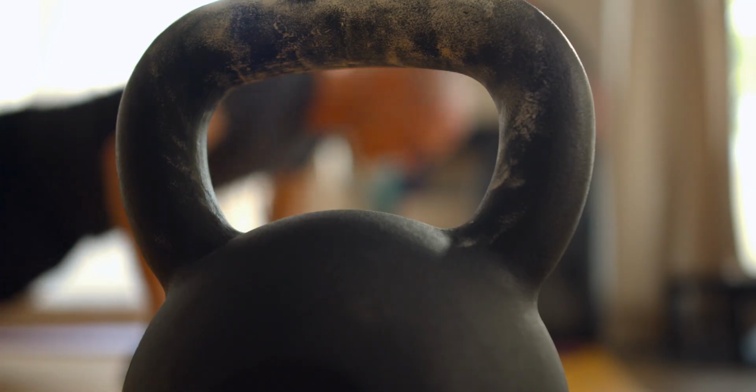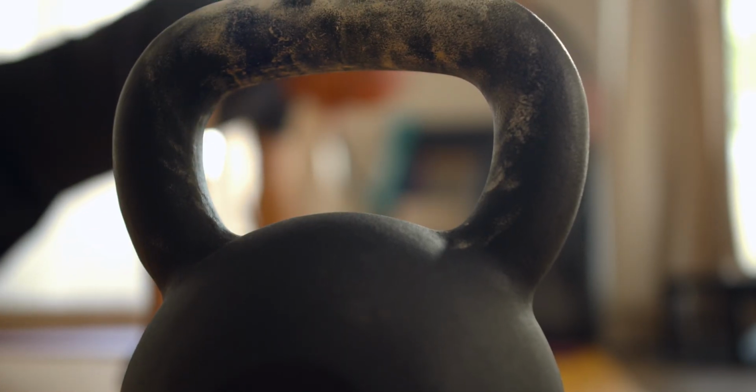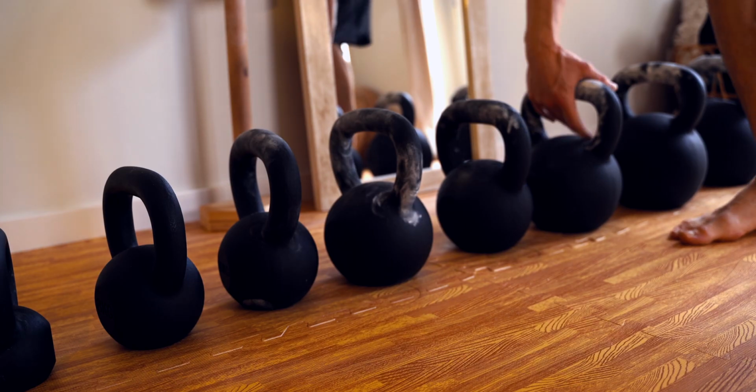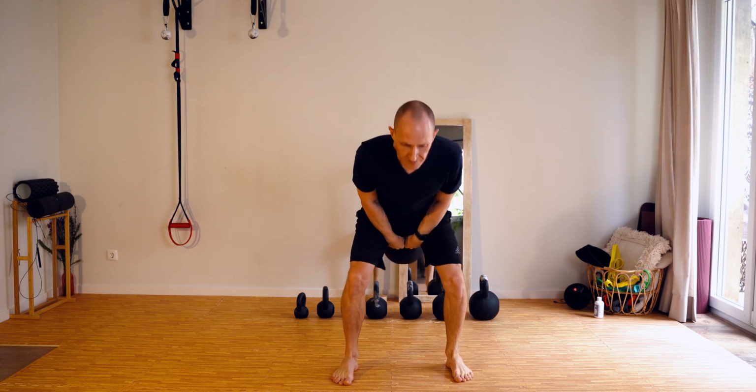But another thing is that, for example, I prefer to have these kettlebells instead of having barbells and a rack and so on. And the main reason is that with barbells, you have to set up the rack and you have to drag plates on and off and so on. And it just adds extra friction. Whereas with kettlebells, you can just walk over, pick one up, and you're off to the races.